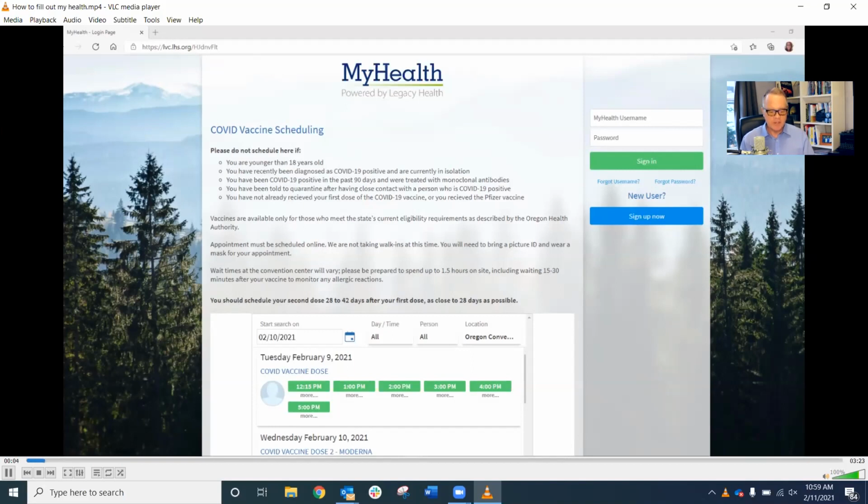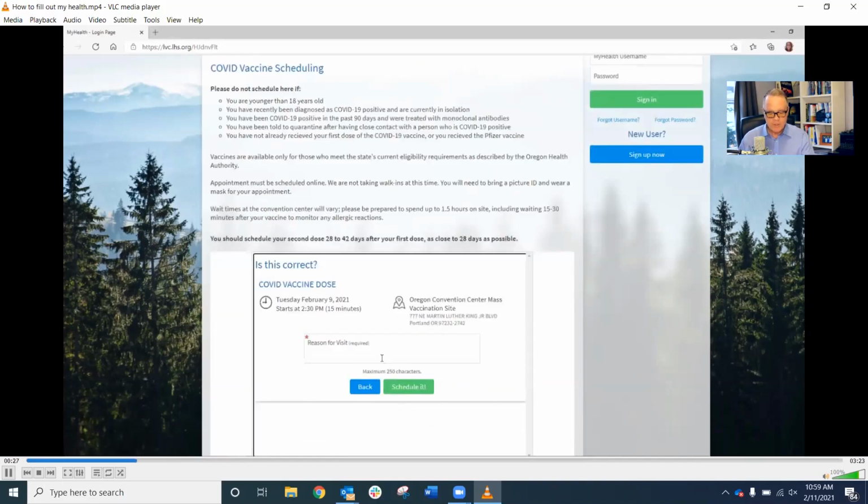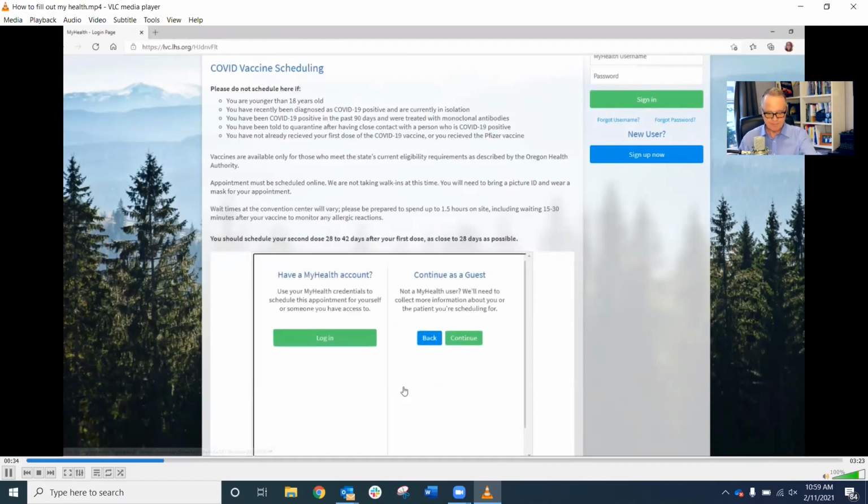Ready? Let's get going. Once you're approved for your eligibility, you're going to end up on this page, which will have some times and dates, and then there'll be some other things that happen. So we're going to just walk you through this. Legacy created this so we could do a demo for you. But imagine that there's times here, and then you'll see our cursor is going to come and click on one of these orange times, and then it opens up in 15-minute increments. Once you check one that you want, it's going to ask you your reason. You type in, I want a vaccine, and then hit schedule it.